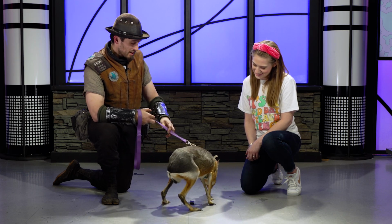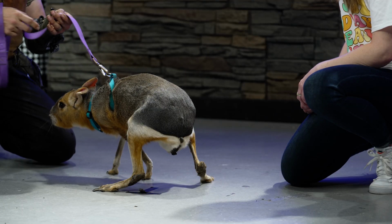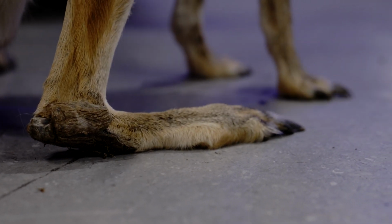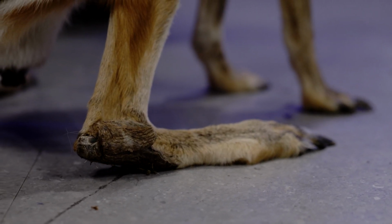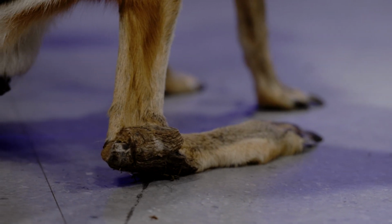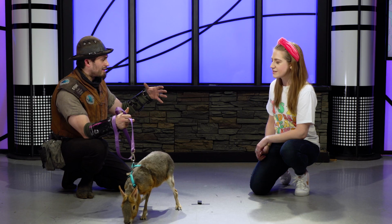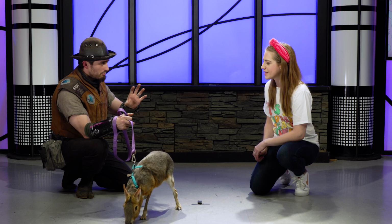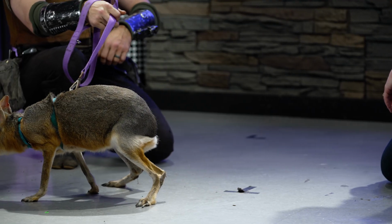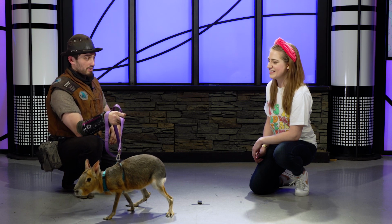It's pretty neat. They also have, I don't know if you can see on the back of his legs, this thick callus, just thickened skin, because these guys are very social, like their cousin the guinea pig, and they look out for each other. And one of the ways they do that is, they have these burrows that are set up like a little neighborhood, right? So everybody's got their own burrow, but everybody will take turns looking out for everybody. So they'll sit on their back end, looking around, listening, smelling for trouble.